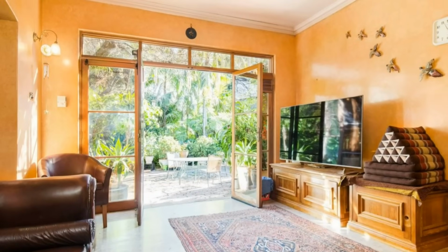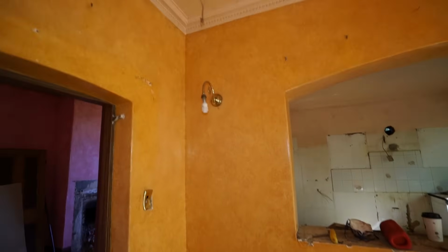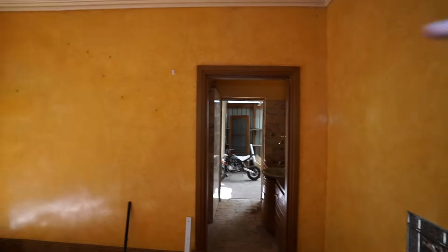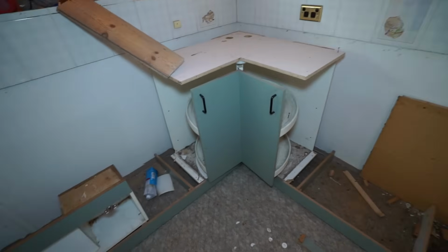But there's a really cool garden setting out here. And we'll take a stroll through there very shortly. Alright, so that is definitely an original door. So this may very well still be an original section. But maybe not. Maybe that was the back door right there. This may have been originally a little lean-to area, but it was the kitchen.